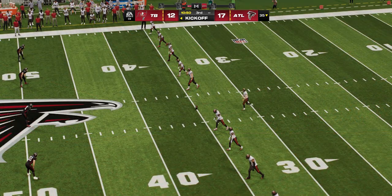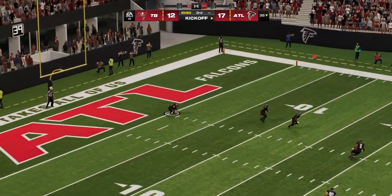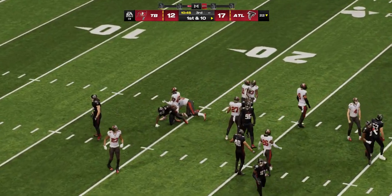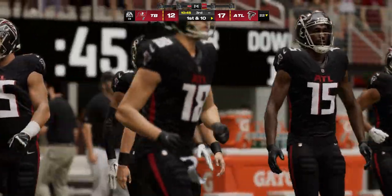Following the touchdown, here's McLaughlin to kick off. On the return, here's the dangerous Cordarrelle Patterson. And he returns this to the 22. Here comes the Atlanta offense now ready to take over here.